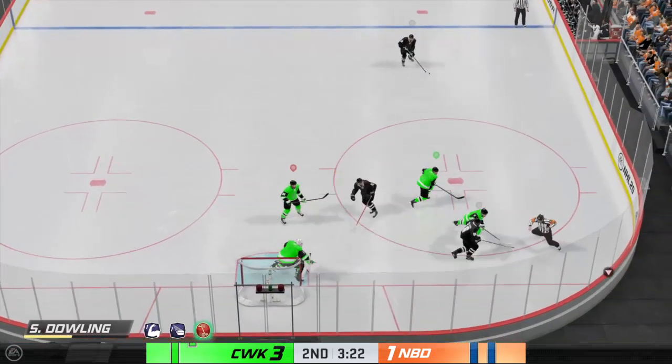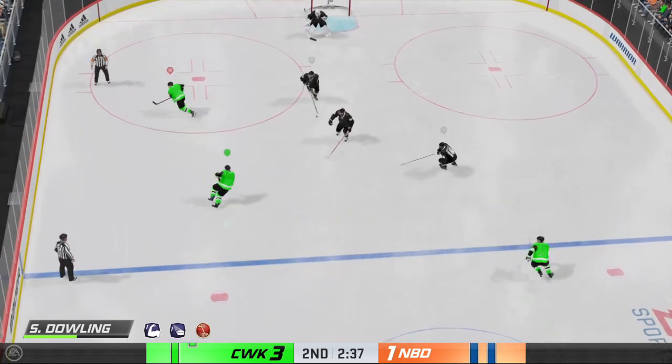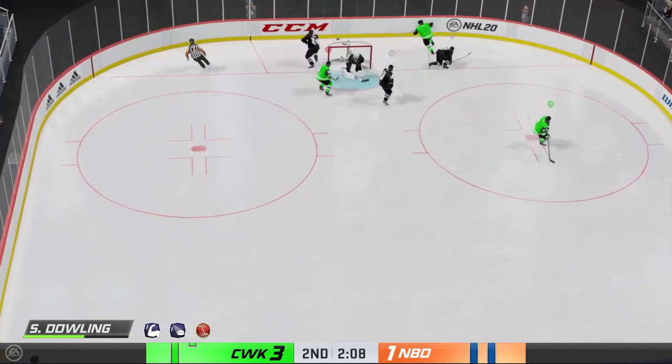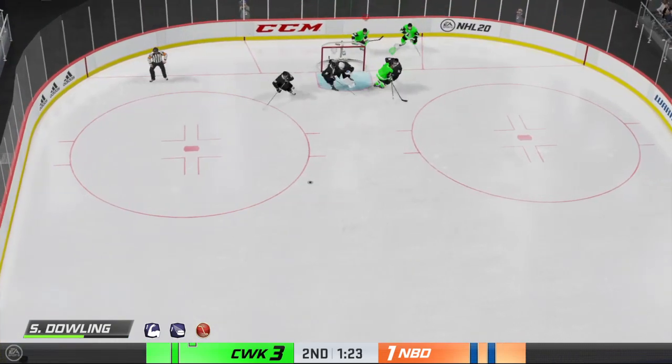From in close, wide of the net. Chilliwack's got the puck along the boards. Takes it across the blue line. Takes the puck at the point. Pass right in front, and that goes wide. He's got to do something a little better than that. Just can't finish it from there. Wonder if that gives him a nightmare later.